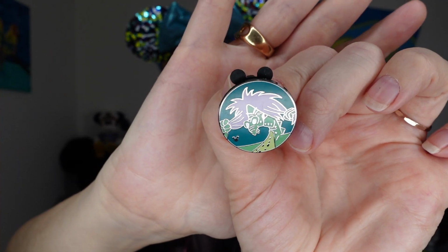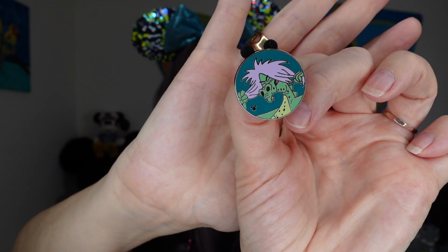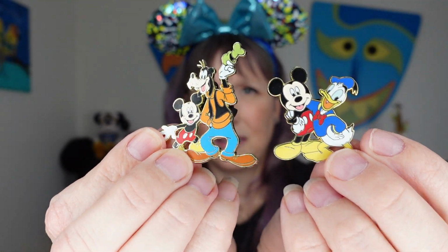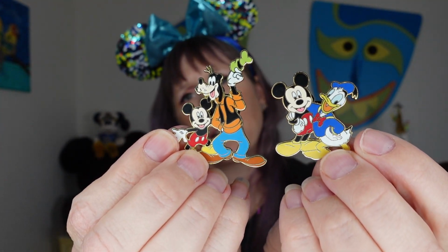From The Sword in the Stone here, Madam Mim as a dragon. There she is right there pulling her hair out. These two were also on the same board. Again, I think someone traded them from a set. I noticed them, had to snag them up. But how cute are these? They seemed like really nice pins to me. I was kind of shocked that they were on a board.